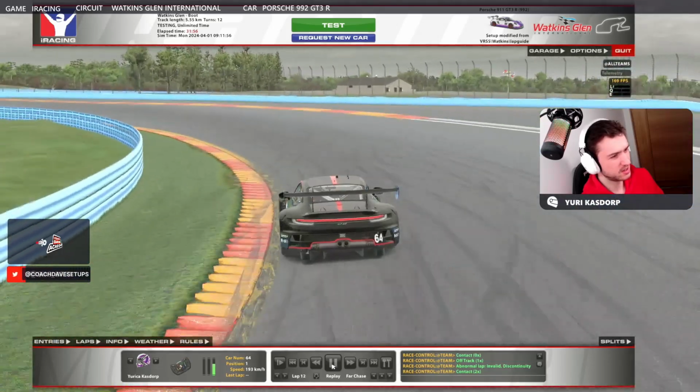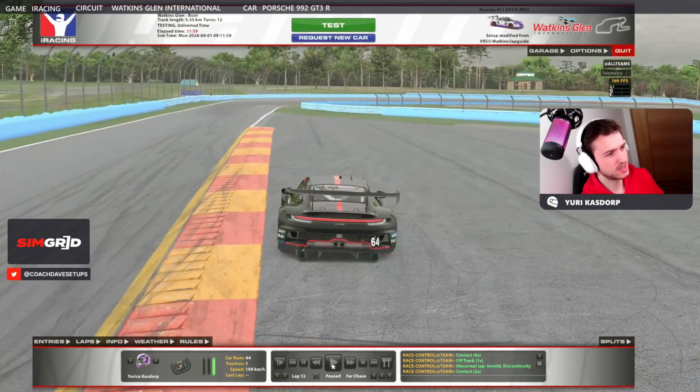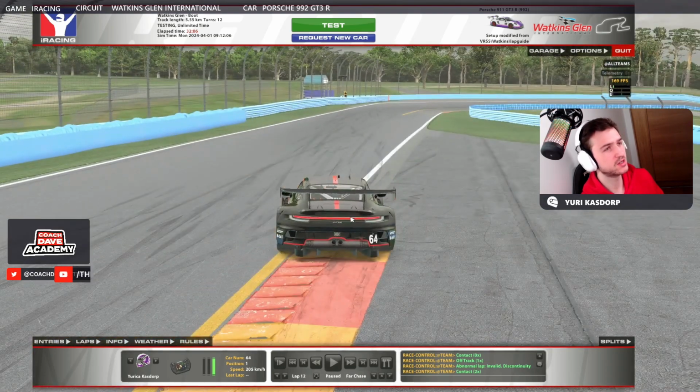On the exit here, you can see we can run all the way to the right side. As long as we're back before this curb ends, we're all good. So at this point we need to be back, and then we don't get the off track.